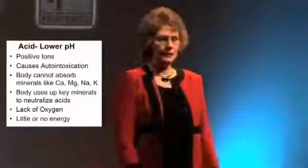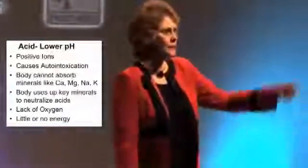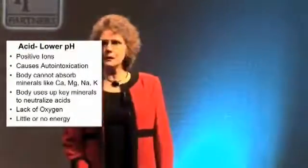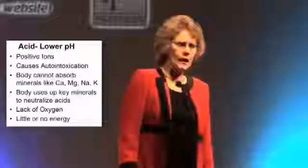If you're on the acid side, they cause auto-intoxication. That means you poison yourself. And the body can't absorb the minerals. I've had people who say, but I take all these minerals. They're spending hundreds of dollars on minerals and they're not absorbing any because they're acid. And the body uses up these key minerals in trying to neutralize acids. There's a lack of oxygen and there's little or no energy. How many people know that the number one complaint is no energy? And when a product comes out that can give you more energy, people go for it, don't they? And what a simple thing to have pouring out of your tap in your own home that can produce a life flow of energy, not just for you, but for your whole family and your whole neighborhood.